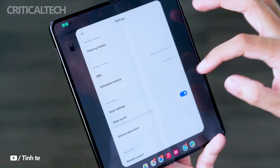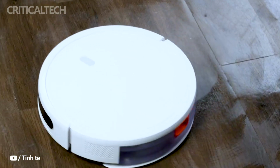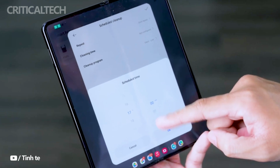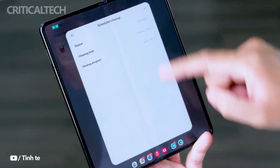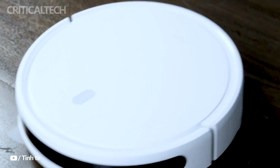Voice control is another remarkable feature of this robot vacuum. It supports voice commands through Amazon's Alexa and Google Assistant, making it incredibly user-friendly. You can simply instruct it to start or stop cleaning, change cleaning modes, or even direct it to specific areas.